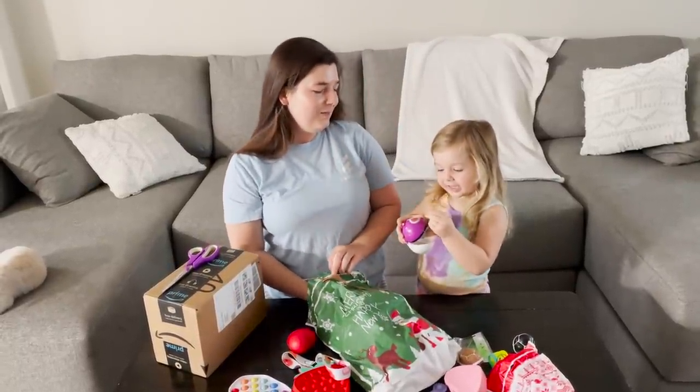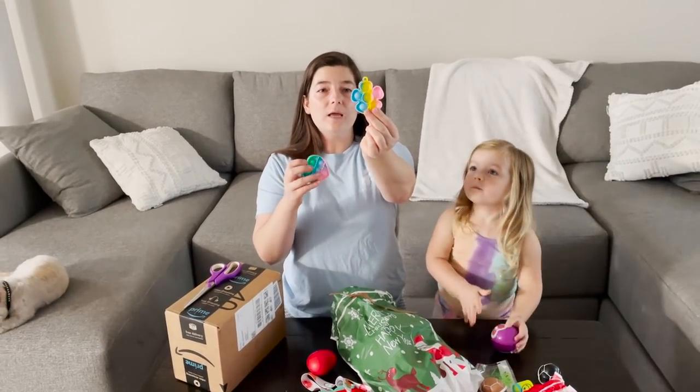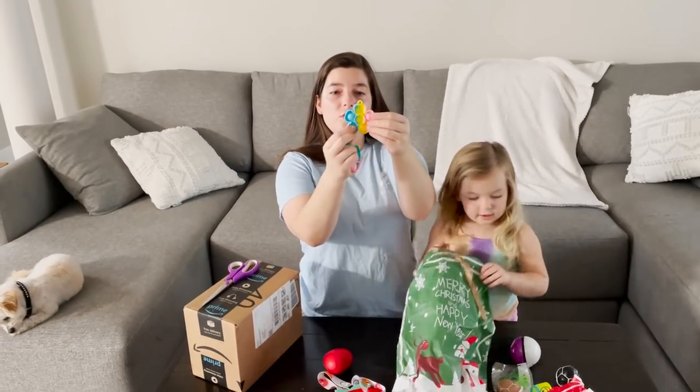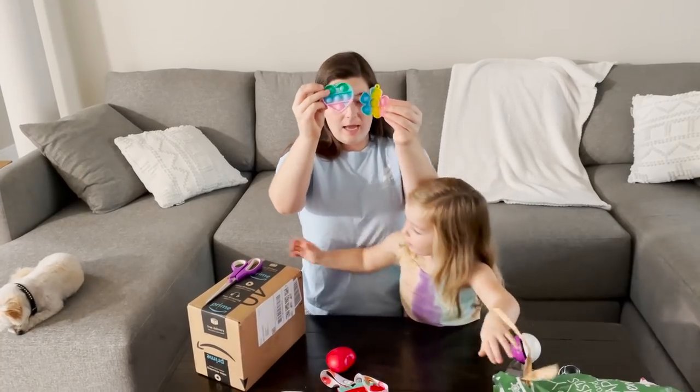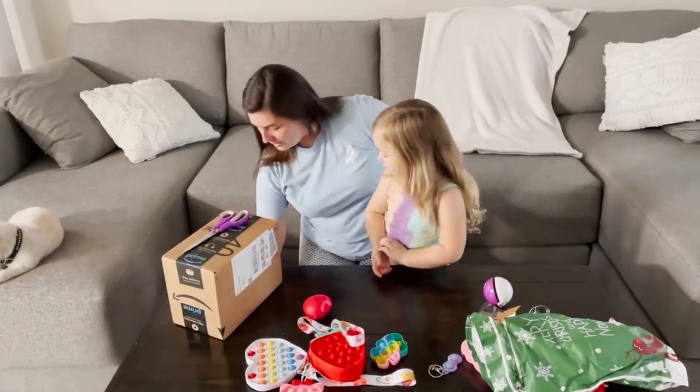That is so cute. Oh my gosh, I've never had a flower shaped mini Poppet. Let's see. I've never had this shape before. So cute. And hearts. I have lots of hearts, but I've never had a flower. I'm so excited. There's more.